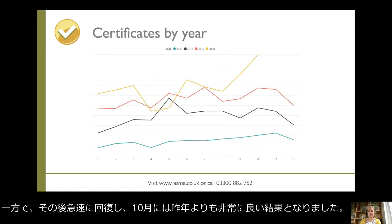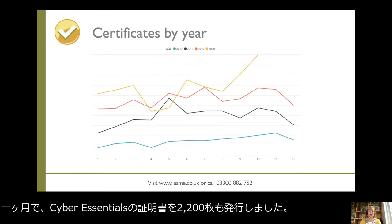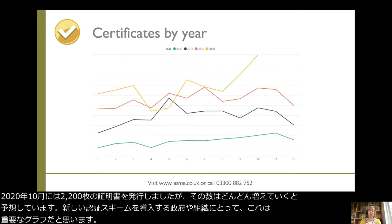But you can also see the fantastic recovery that has happened. And October, our last results, you can see were very, very much higher than on previous years. So we issued 2,200 certificates for Cyber Essentials in the 1 month. So in the month of October, just recently, 2020, we issued 2,200 certificates, and we expect that number to keep going up.